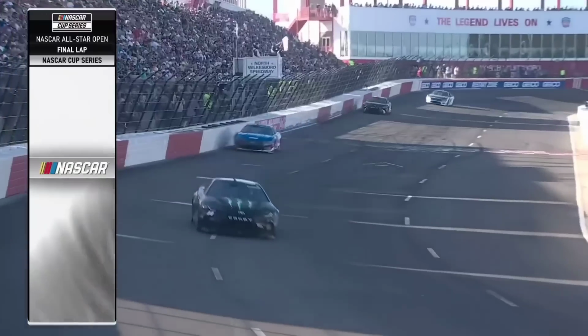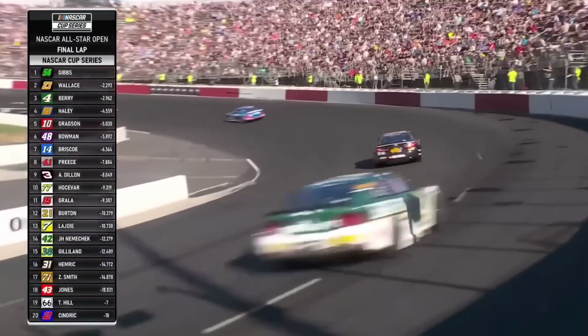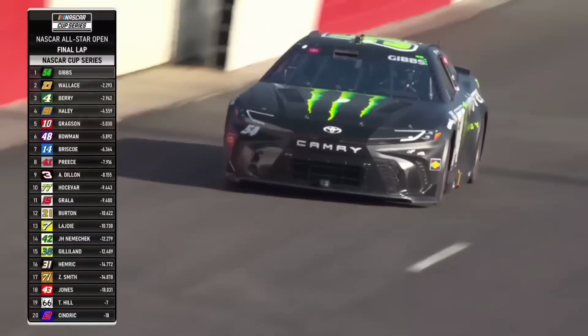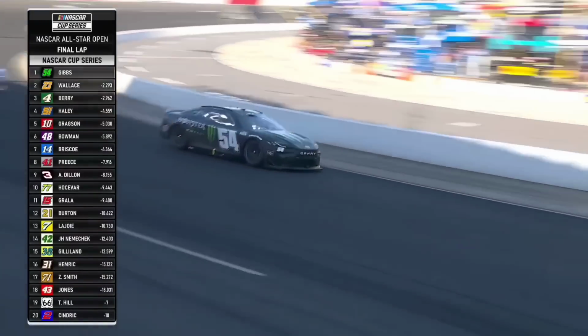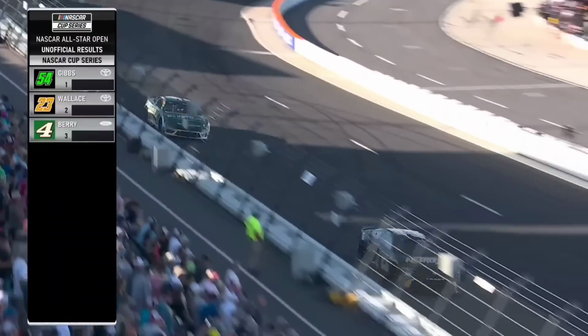He's all the way up against the rubber in that top groove, trying to find something to make some time. Final lap. Ty Gibbs headed for the checkers. The race is for second. Dominant fashion. Dominant performance by Ty Gibbs. Might be able to make some noise tonight in this all-star race. Ty Gibbs leads every lap and wins the Open.